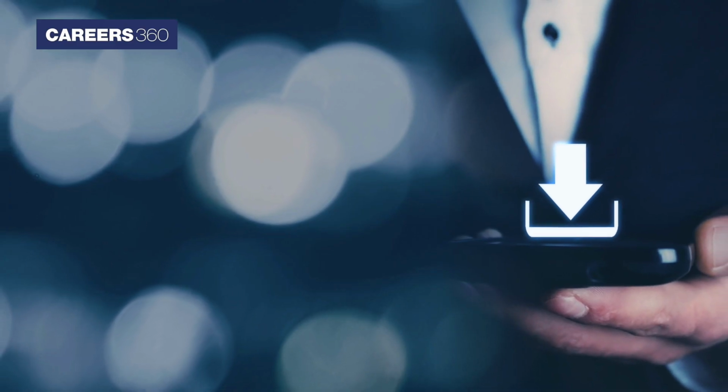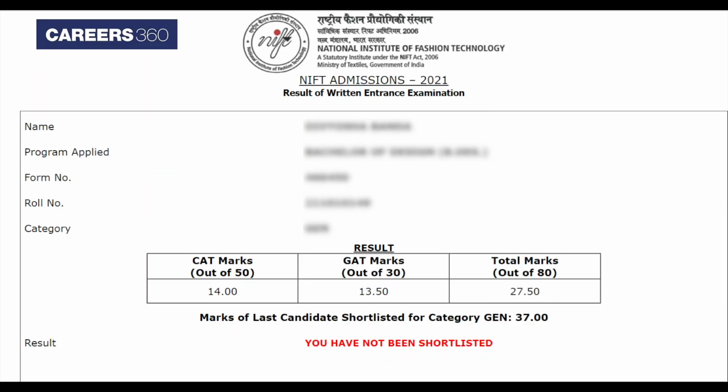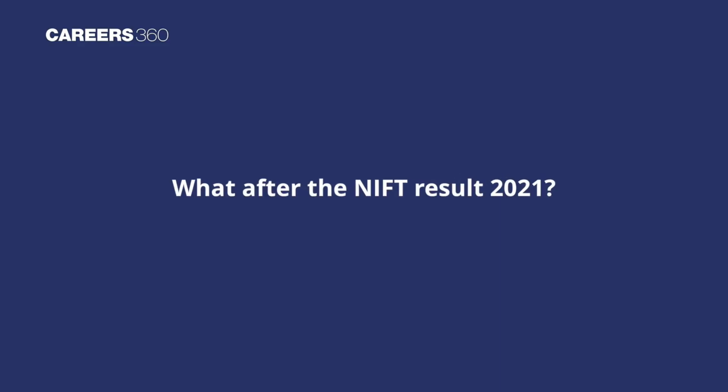Now download the NIFT result and take the printout of the same. Details mentioned in the NIFT scorecard: candidate's name, roll number, application number, category, program, marks obtained. What after the NIFT result 2021?